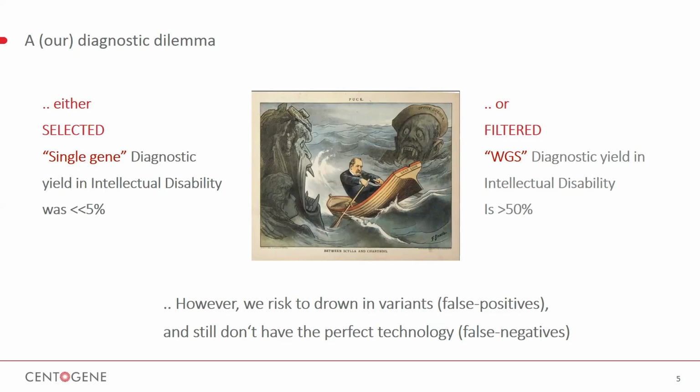However, when applying genome sequencing, of course, we produce those 4 million variants and 200,000 copy number variants. And so there's a risk that we drown in false positive calls that are taken as the cause of the disease, but in fact are not. And of course, still sometimes, though we have a very good technology, we miss out the true variant and have false negatives. So the larger the screening project, the more ambition we have to put into the data analysis to be accurate there.